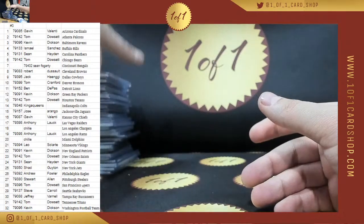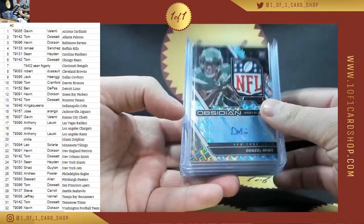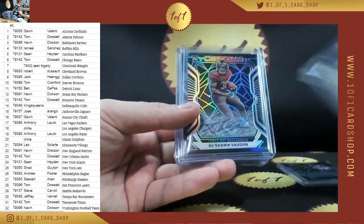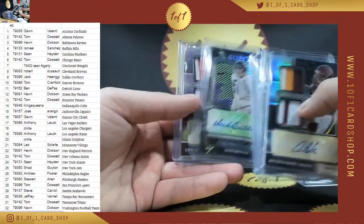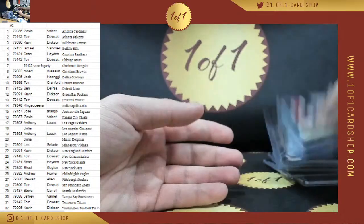Okay, let's do a quick recap of your autos. Hammer time. All right, here we go. One of one Mims, Gandy Golden, Vaughn, Edwards, Butkus, Cole Kmet, Chaisson, and Swift.